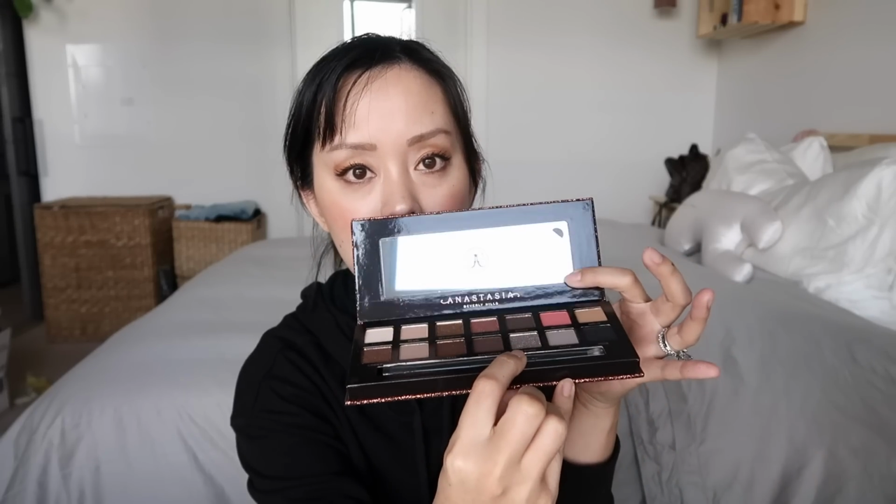This is definitely more for that like girly girl, the glam girl, the girl who loves playing with shimmers and metallics and sparkles. It's absolutely stunning. The quality is phenomenal, and the packaging, even just on the palette, is so fun. I love how sparkly it is. It does come with a dual-ended brush, has a nice mirror as well. This is just so pretty.